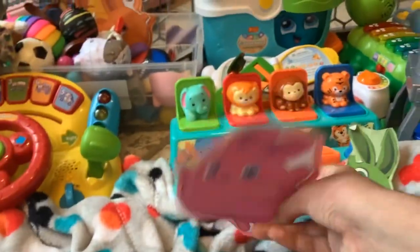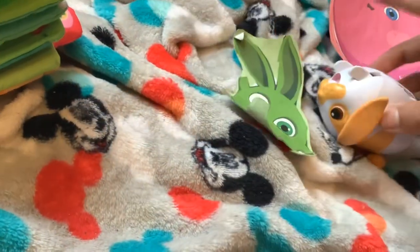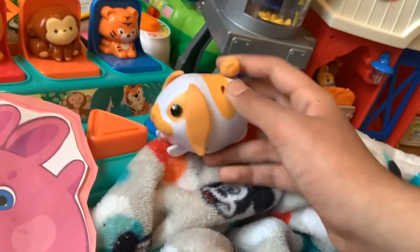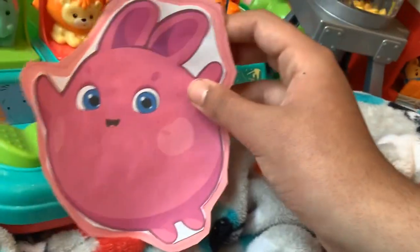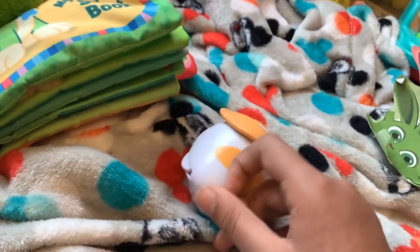Did you have a fun story time? Oh, that's a good question, Hopper. Should we start doing the ABCs story next? All right. No problem. Let's do that tomorrow. Night-night.